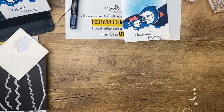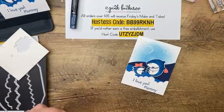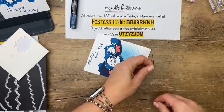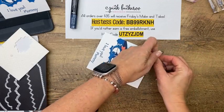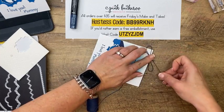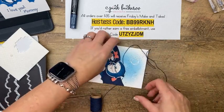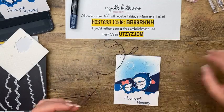Now, one last thing. We're going to use some twine around the top. And we're done. Now, again, if you don't need a Mother's Day card, you don't need a Father's Day card, change the sentiment. Look through your other stamps. That's what we're going to do on the other two cards, using sentiments from a different stamp set that coordinate pretty well.